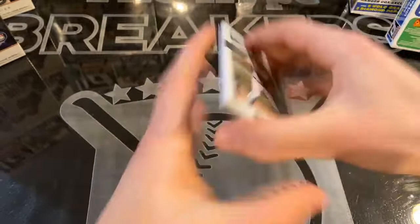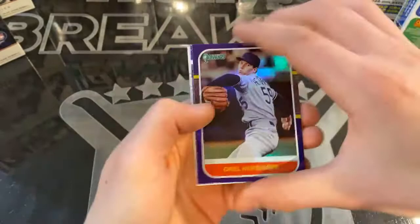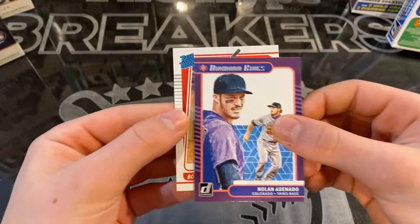We've got Jose Abreu, Marcell Ozuna, Matt Olson, and Larry Walker. Brad Keller for the Kansas City Royals, and a purple Orel Hershiser. That's going to the Los Angeles Dodgers, Nolan Arenado, Diamond Kings, and the final card of this box, Bobby Dalbec for the Boston Red Sox.